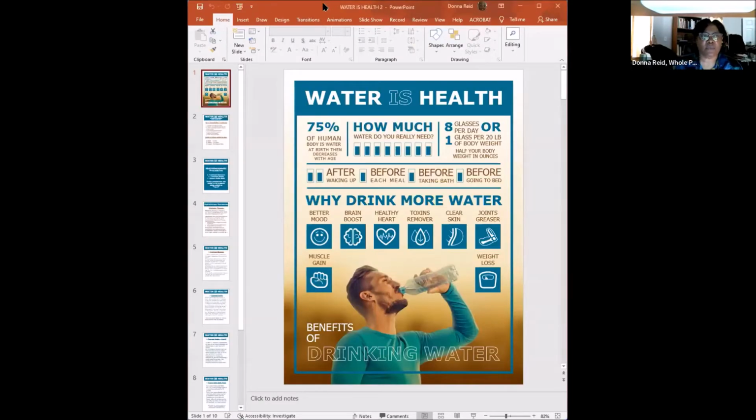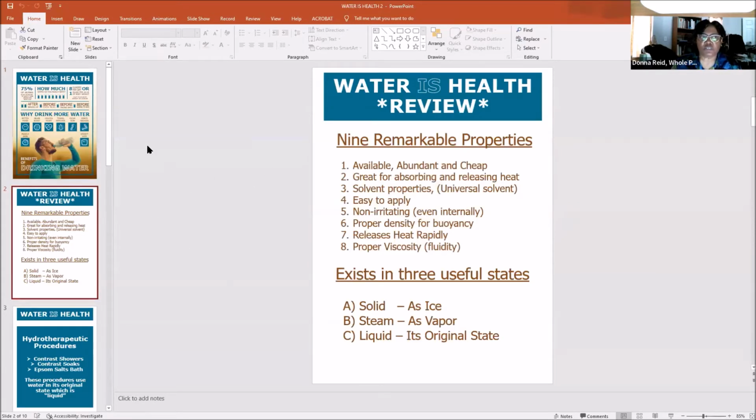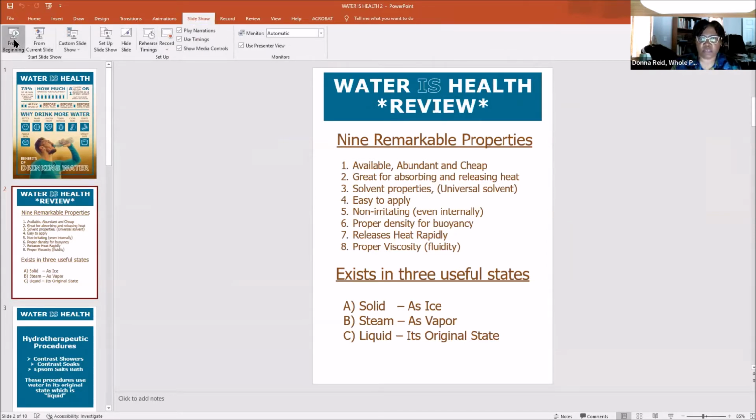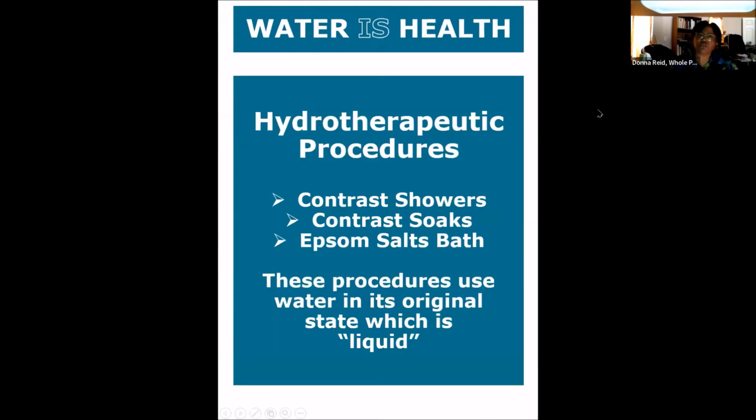Happy Sabbath. On my last time that I was here, we talked about water: how water is healthy, why we would drink more water, how much water was needed, and the various benefits. We also discussed the fact that water had 9 remarkable health qualities and that it existed in 3 useful states. Today we're going to cover some hydrotherapeutic procedures, 3 to be exact: contrast showers, contrast soaks, and Epsom salts. The common factor in these 3 procedures is that they apply water in its original state, which is liquid.